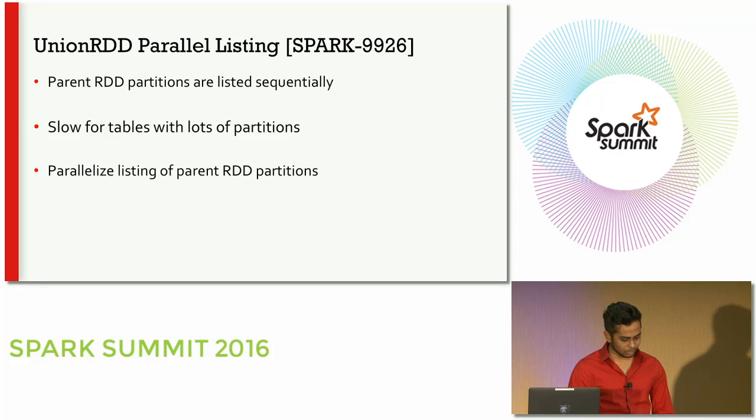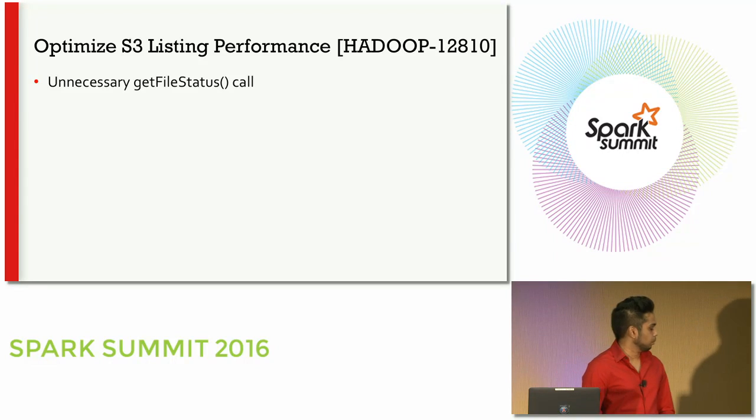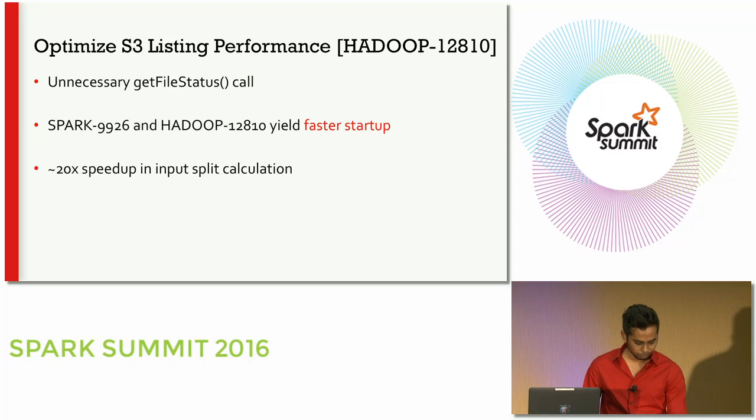So this fix was good, but we found another important problem in the S3 file system, which affected listing performance. So in Hadoop, we found that the file system was making an unnecessary RPC call to S3, which was very expensive. And we fixed this by removing this redundant call. This fix, along with the previous Union RDD fix, gave us a 20x improvement in the input split calculation performance. So this problem was on the read path.